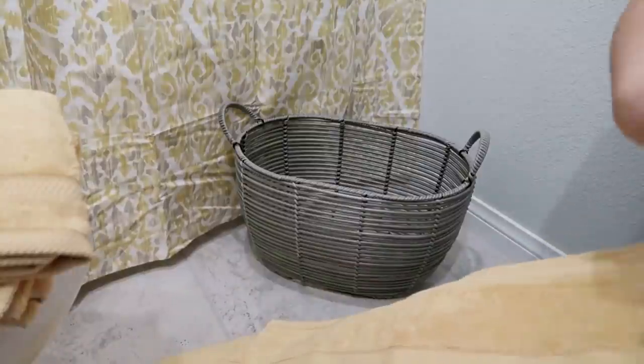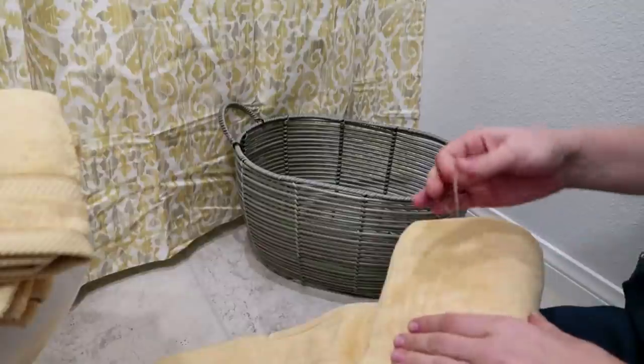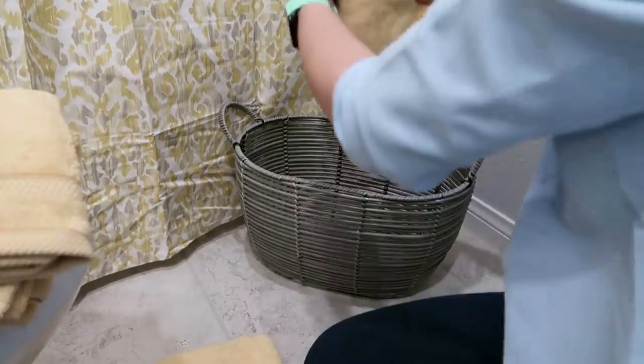I am going to add, like I said, a shelf and more towels, and then maybe a tiny bit of decor. You're going to see as I continue to share with you a furnished home tour, I don't really like decor. I don't like things on my walls. I don't like a lot of plants and knickknacks. I'm just not that person. I like things to be very simple and clean, and I feel like it makes your rooms look bigger.